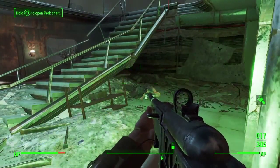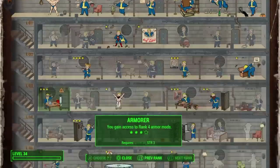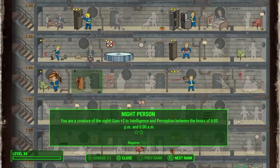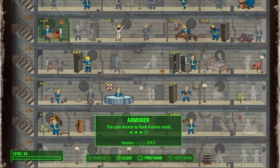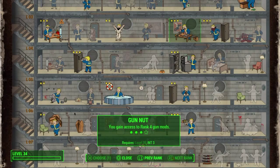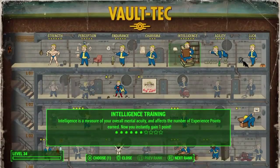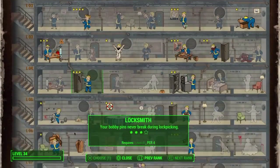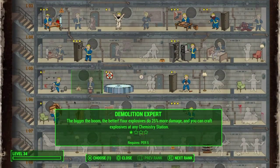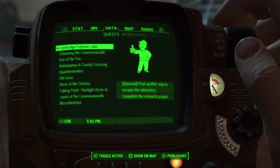And I do level up here, so I'm going to open up my perk chart in a second. And I do end up choosing the terminal hacking perk, so that will bring me up to the master level. And I'm going to be totally honest here, I am horrible at unlocking terminals, so I should probably look up a video or two and pick up some tips, because it takes me way too long to figure out the passwords, especially the higher level ones. So it would probably do me some good to learn a bit more about hacking terminals.